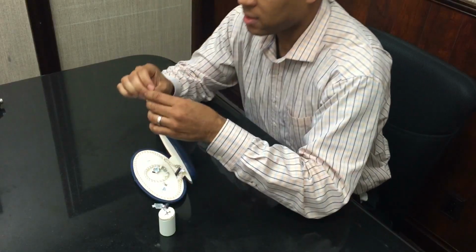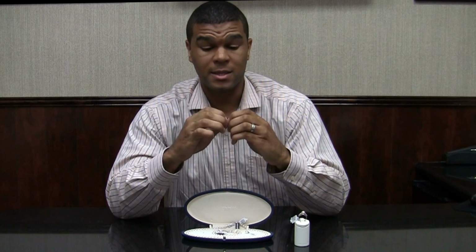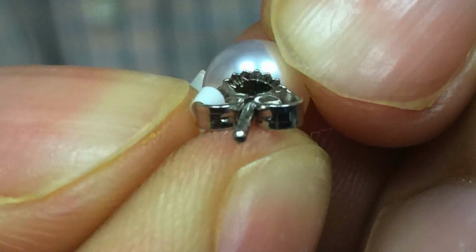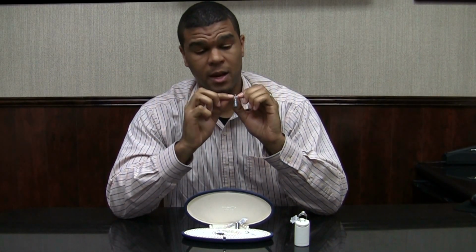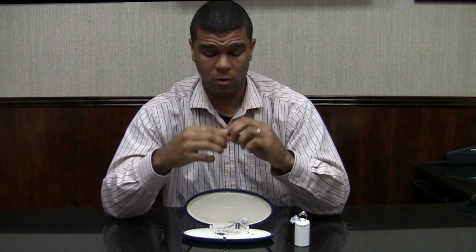Then on the earrings, they do something a little bit differently. If you look at the earrings, on the stem you can either see the whole word Mikimoto engraved, or on the back of the post. It's a little bit difficult to see. You might need a magnifying glass, but it is there. On this piece, it actually has it in both places, but sometimes it's only in one or the other. The Mikimoto name will actually be written there for you.